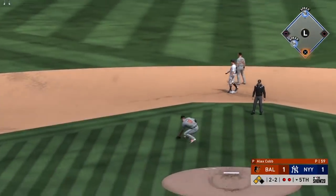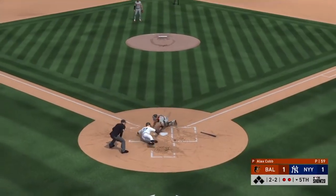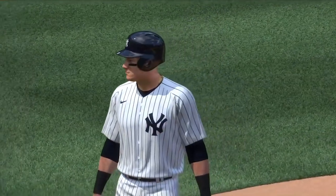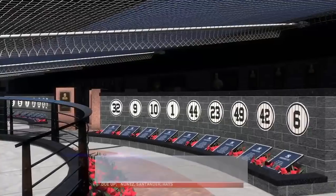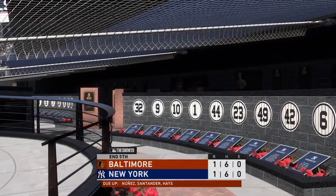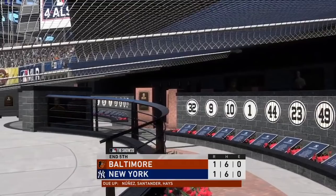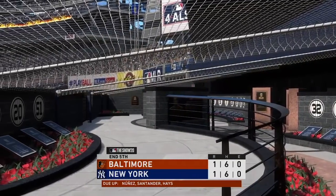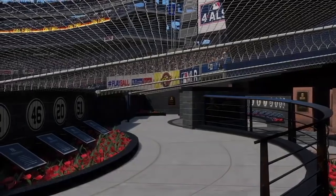Frazier ignores his coach. He's chugging for home. And they'll tag him out at the plate. And that will keep our ball game tied as the inning is over. So one run here on three hits, no errors, and one man left on base. Five innings complete, all tied at 1-1.